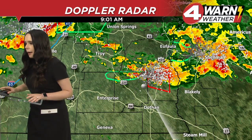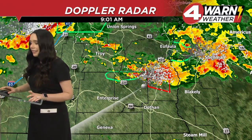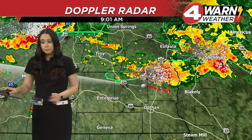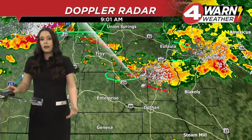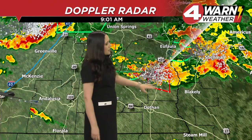So Pike County, some heavy rain falling there. Barbour County's seen plenty of heavy rain already today. And you can definitely spot our tornado warned storm because it's very electric. Look at all these lightning strikes.